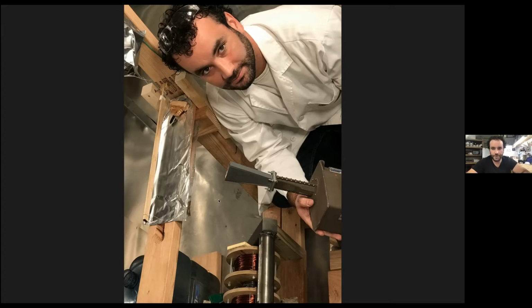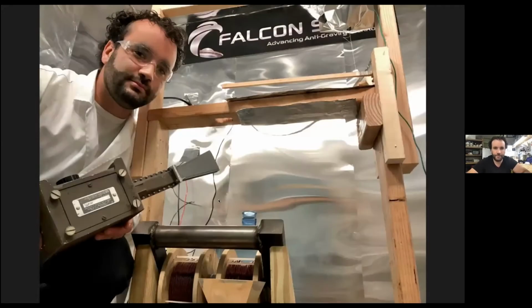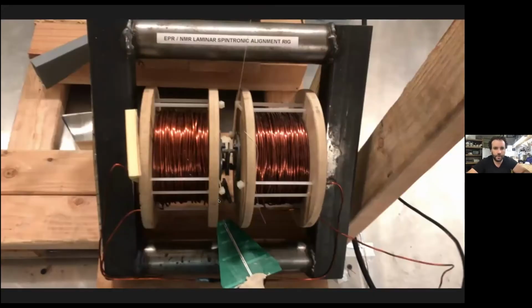Had some really interesting wave patterns when we turn this thing on. Move anything ever so slightly, like 1/10 of a degree, and everything changes. So it's super sensitive with this setup. And you can see it from another angle. Jeremy named this the EPR NMR laminar spintronic alignment rig. That was our electromagnet. We still have this set up inside the Faraday cage.